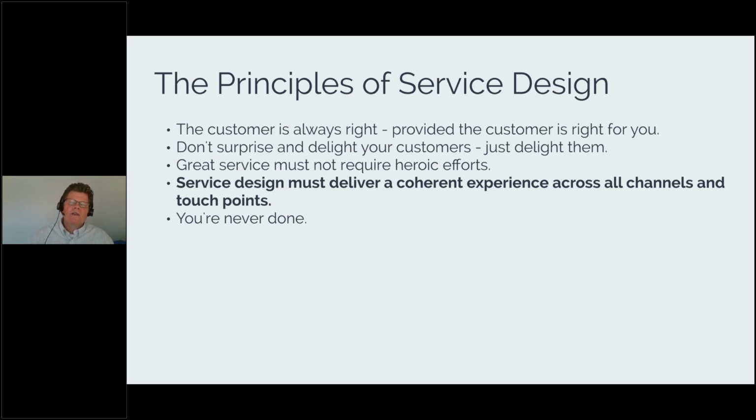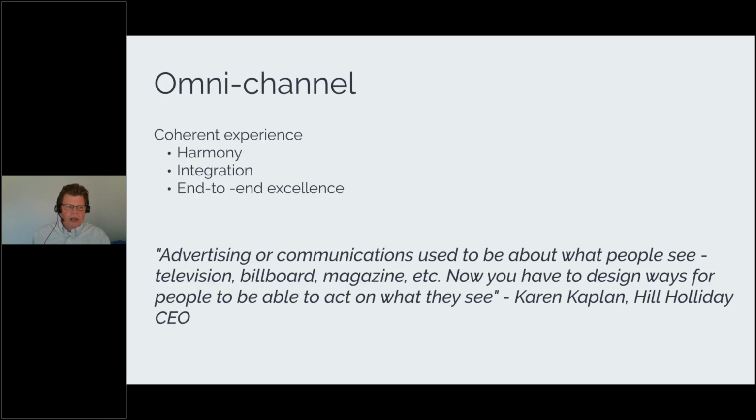The third one, great service must not require heroic efforts. It kind of ties into the second one. A lot of companies are built on heroic efforts, and that's not a scalable process, and also ends up surprising customers. So we want to make it part of our fiber in terms of how we service organizations. The fourth point, which is a whole chapter, is directly related to what we're talking about today, and that is that service design must deliver a coherent experience across all channels and touch points. I'm going to go a little bit more into that in the next slide. And lastly, certainly continuous improvement, you're never done.